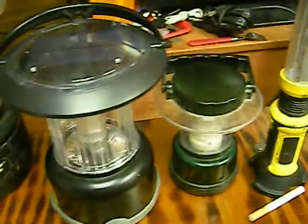Now, that being said, this is my complete lantern collection. This is all the lanterns I use. Like I said, I think I have one set up for every occasion. One for inside, you know, one for outside that can be left outside. Then, you know, one for my bug out bag, and another one for inside or outside, and that would be the solar one.